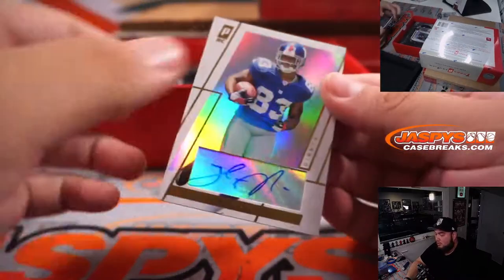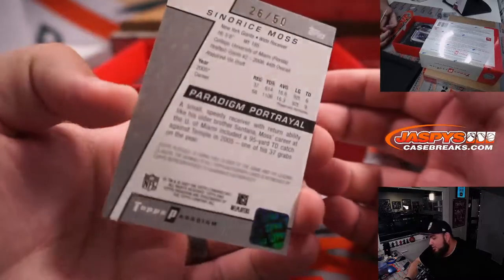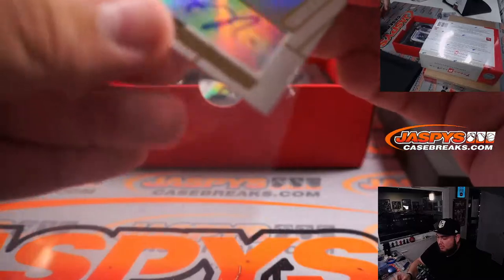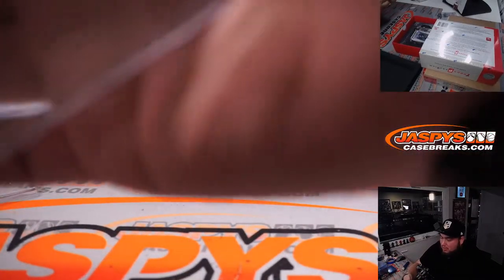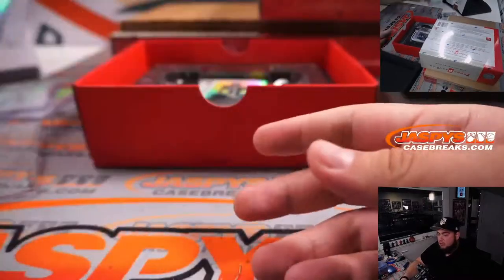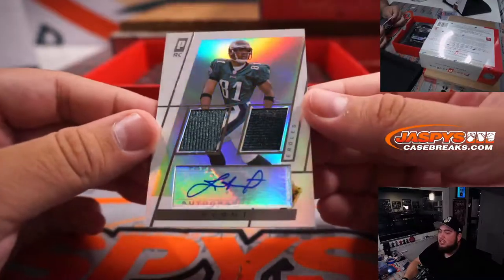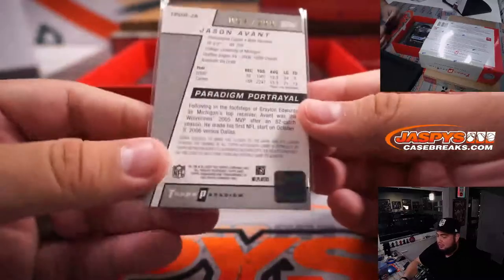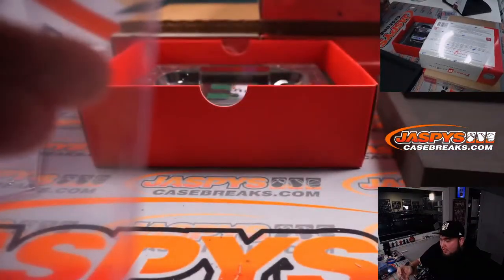Next one we have is Moss. Is that Santana Moss, to 50? I think Jason Avant is actually a rookie in this. Look at that, Jason Avant. He caught anything and everything for the Eagles. Out of 299. Fourth round pick.